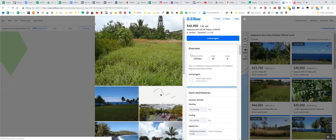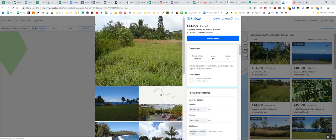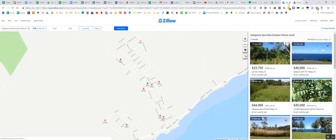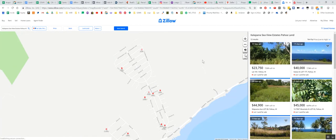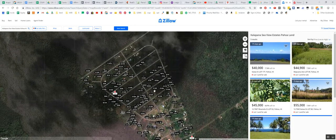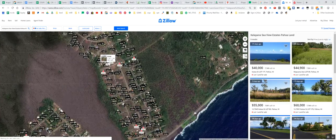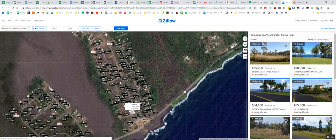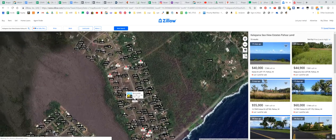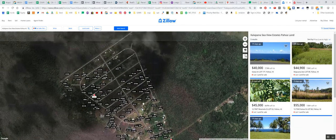It's a 7,500 square foot lot for 44. We're only asking $23,699, so we're the cheapest around. I don't think this one's going to last too long. There's not a whole lot for sale in this area. You can see there's only two up here, just three or four, six down in this area. So there's not a whole lot available. And there's a ton of little lots here, all about 7,500 square feet.